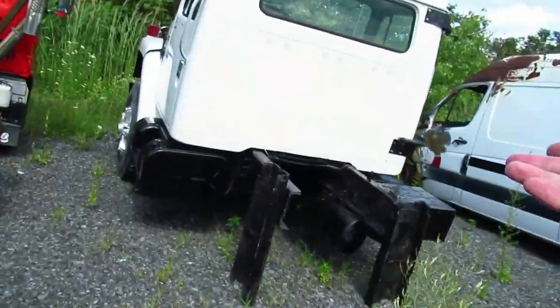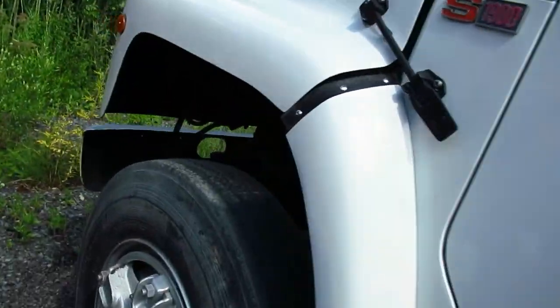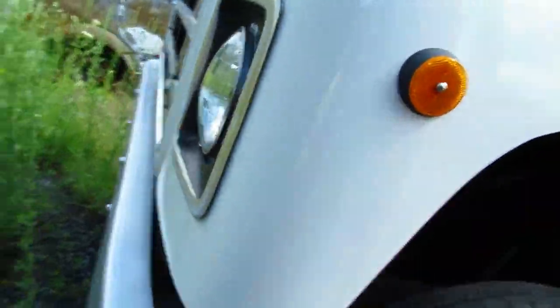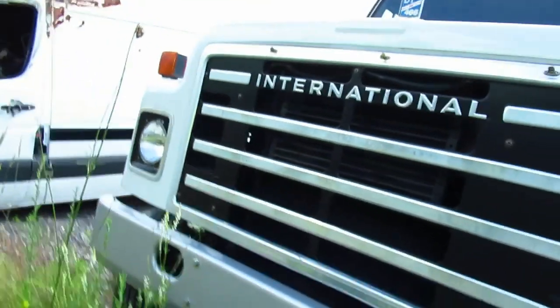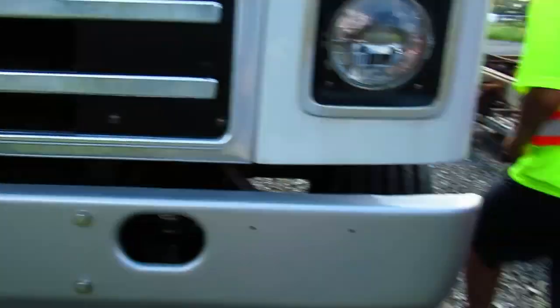It's weird because they cut the frame off, but it looks to be in very good condition. Why is this truck cut up? It's in great shape. Look how great a shape this thing is. And it was cut up. Hey. Look how clean that is. And that's like a 79 to 84. Unbelievable. Scrap. Junk.